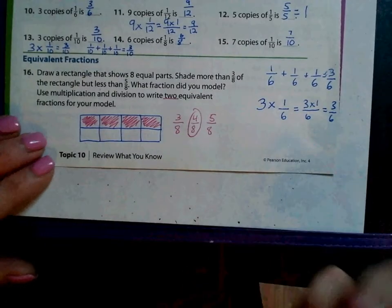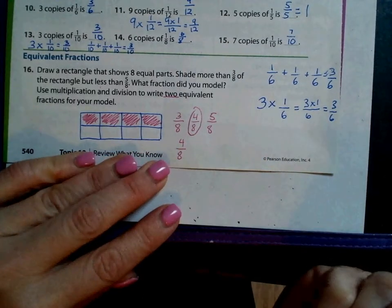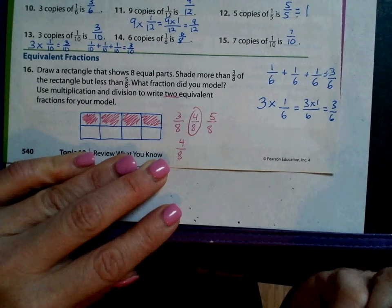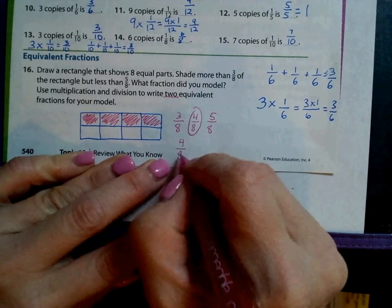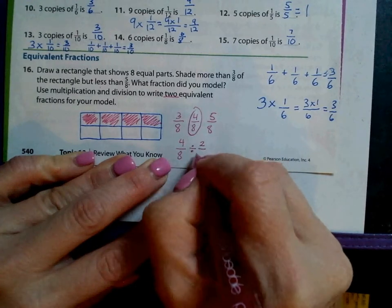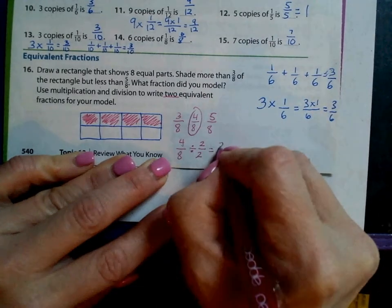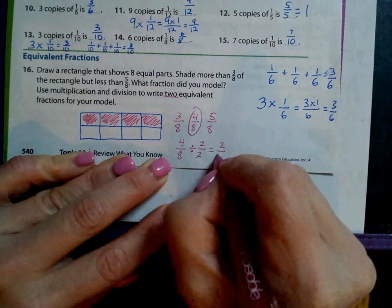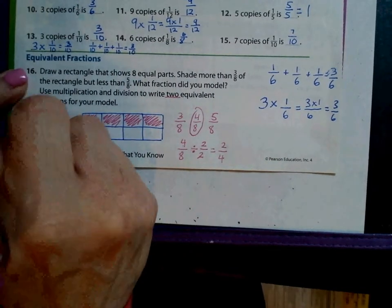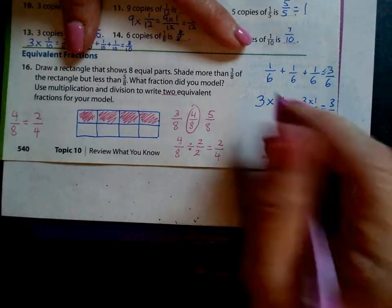So we did this in topic 9. So if I have 4/8, to find an equivalent fraction, the number you divide or multiply by has to be equivalent to 1. So the numerator and denominator has to be the same. So I know that 4 and 8 are both even numbers, so I'm going to divide by 2 over 2. And remember, the numerator and denominator have to match. So 4 divided by 2 is 2, and 8 divided by 2 is 4. So I know 4/8 equals 2/4.